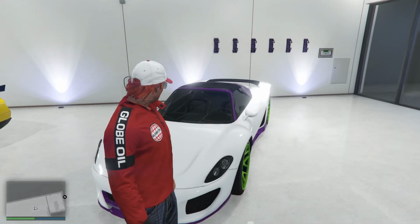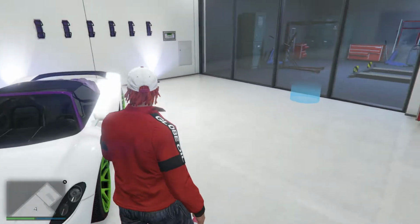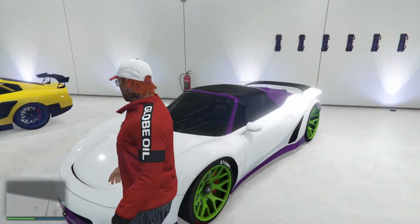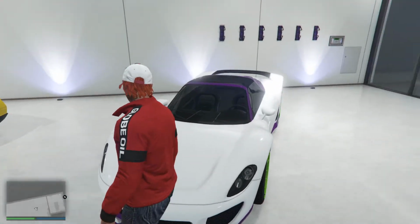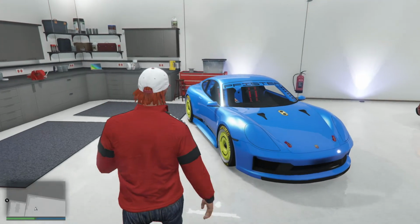So it fell behind. This is in the super class as well, unlike all the rest, which are in the sports category mainly. Yeah, so that is the 811. Nice car. Oh yeah, it's got a growly engine as well. These ones have kind of wispy engines, but this one is really growly. So this one sounds really nice. But yeah, what we've got next?